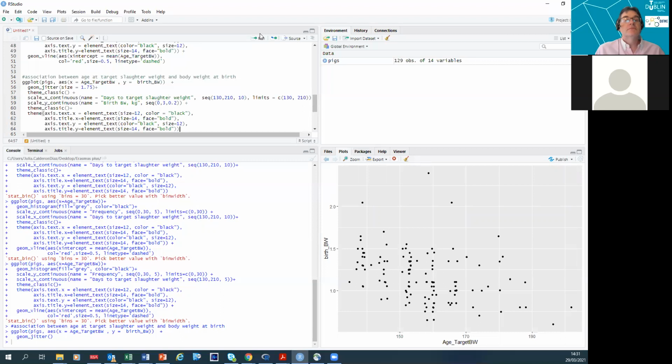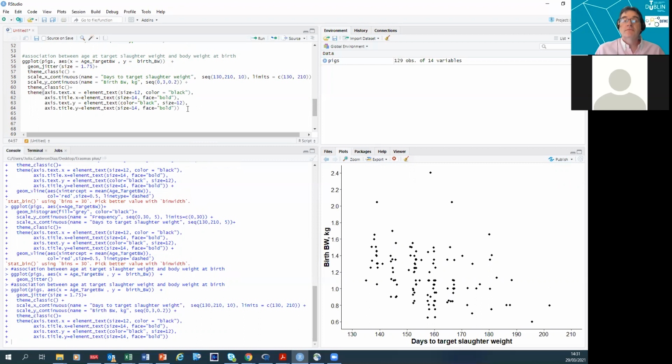So now it looks better, but maybe if I don't have a trained eye for checking associations between variables, ggplot has a function that is called geom_smooth. So we add the geom_smooth, and what this does is that it helps us to add a regression line. And now we will see if in fact my presumption that there is a linear association of decreased body weight, higher age is possibly there.